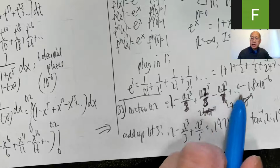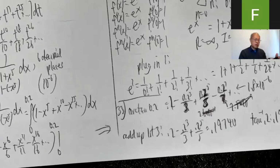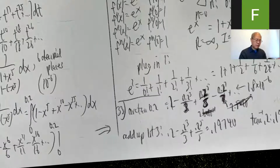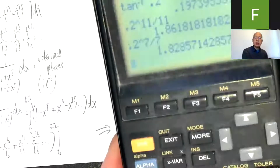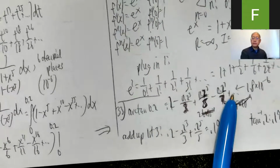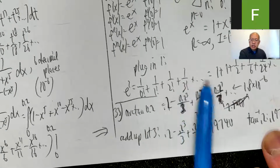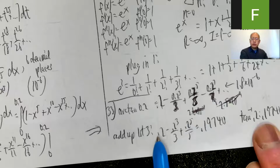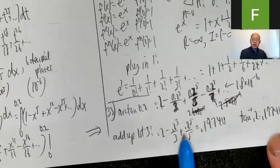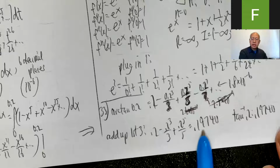Now, this is about 1.8 times 10 to the negative 6. I messed up a lot here, but 0.2 to the 7 divided by 7 is 1.8 times 10 to the minus 6. That's less than 10 to the minus 5, 0.00001. So all I have to do is add up these first three terms: 0.2 minus 0.2 cubed over 3 plus 0.2 to the 5th over 5. Okay, it's about 0.19740.